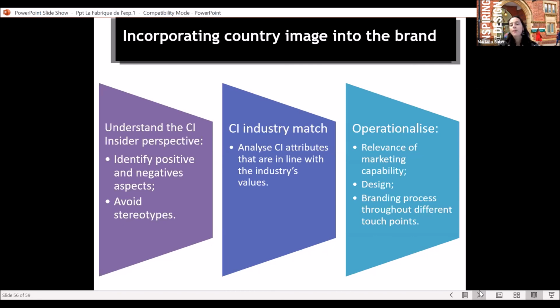The second step is looking at the industry and thinking about the connection between the country image and the industry where I'm working. What are the attributes? What are the values? What can be aligned? And finally, thinking about how to operationalize it. Think about the relevance of a marketing capability, the design, and the different tools that can be used to internalize the country image.